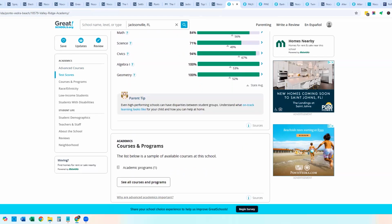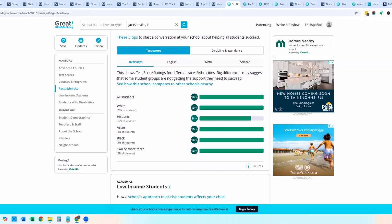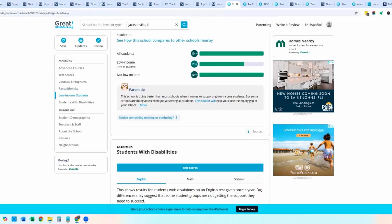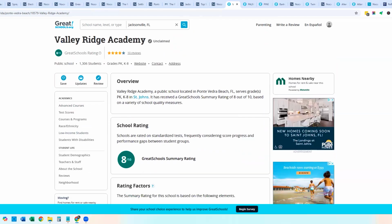Very high test scores, and teachers in these schools are all very much hands-on to ensure that the students have as much help as they need to be able to get through what they need to learn. So ultimately, as you can see here, it even dives into demographics, different things like that. But ultimately, Valley Ridge being 8 out of 10 just shows just how good the schools are there, because honestly, 8 out of 10 is actually the lowest we're going to see for the elementary schools.